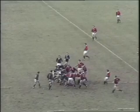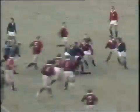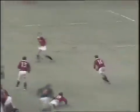Good catch by the Springboks, and it's Buerta again. Little chip kick into the box. Jeff Squire covering well. Mornay du Plessis scrags him. Peter Wheeler waits up, and it's Patterson to Campbell, and good play there by Jeff Squire.